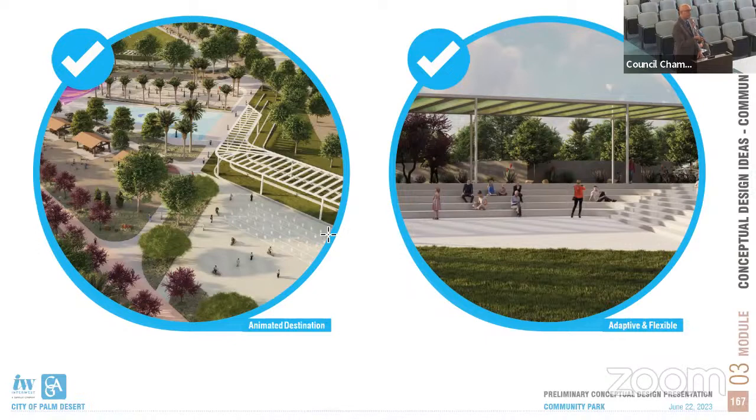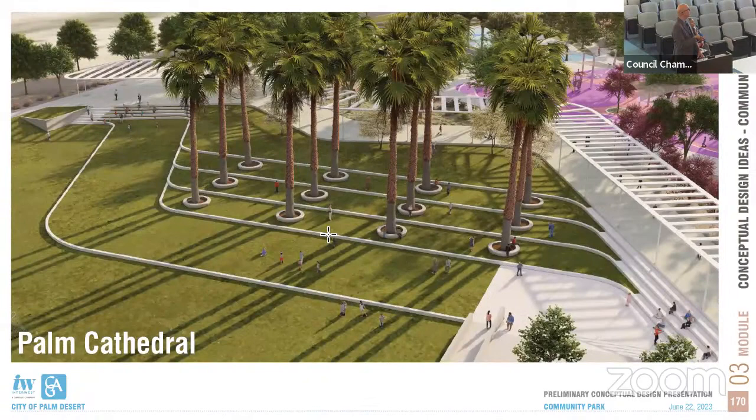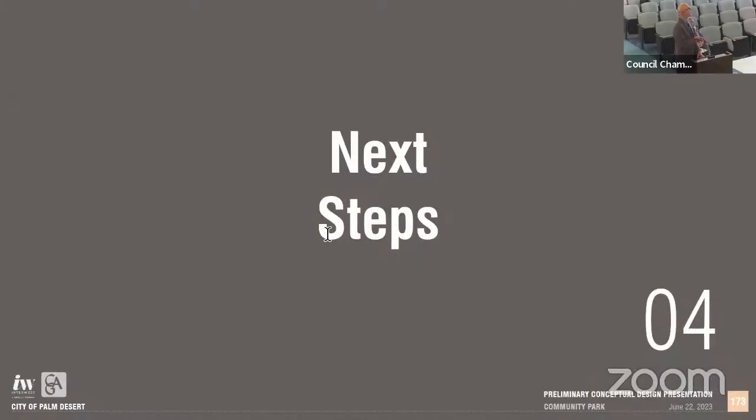It's adaptive and flexible. One of the challenges, Mayor, you gave me was to create something that was not too prescriptive and that had some opportunity for growth. And what we've done is space things out enough so that there are growing and adaptive opportunities throughout the park. Something that is going to be comfortable and shaded and a place that's going to be safe. From an experience standpoint, we wanted to make sure that we created layered experiences so the parents don't feel that they're sequestered in any one area, that we create landmark moments that become iconic within the overall park area, and that those are set within an environment that feels like a place where we can celebrate our sense of community.